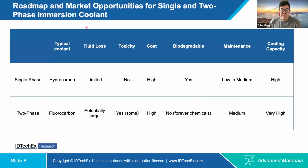So I happen to see some questions in the chat, and so this slide hopefully answers some of the questions. So this is the roadmap and market opportunities for single and two-phase immersion coolant. In terms of the single phase, the typical coolant is the hydrocarbon, whereas for two phase, it's usually fluorocarbon. And the fluid loss for single phase is usually very limited, whereas for two phase, it can be potentially very large, because during the vaporization process, it is easier for the vapor to escape from the tank, which ultimately leads to a loss of the fluid.